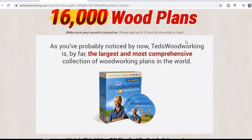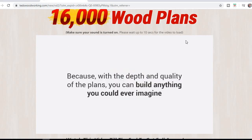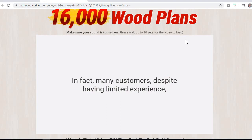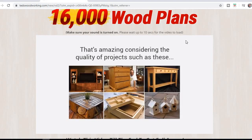As you've probably noticed by now, Ted's Woodworking is by far the largest and most comprehensive collection of woodworking plans in the world. This will change the way you experience woodworking forever, because with the depth and quality of the plans, you can build anything you could ever imagine, all while getting it done easily, quickly, and inexpensively. In fact, many customers, despite having limited experience, have sent us stunning photos of their completed projects. And that is amazing, considering the quality of work such as these.